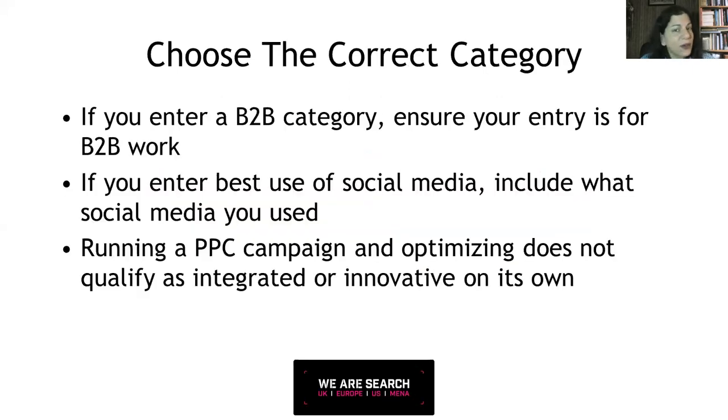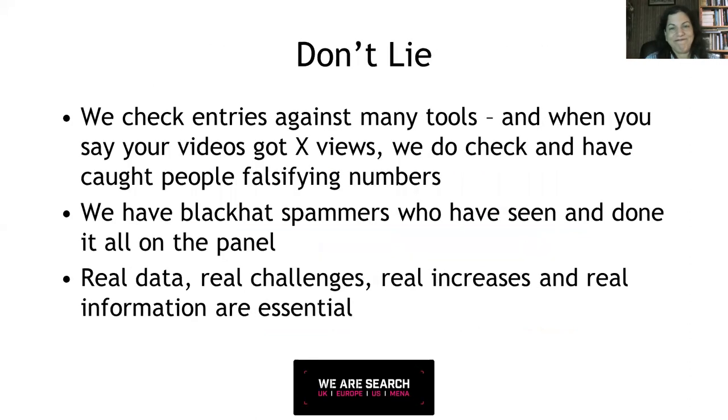Choose the correct category to enter. If you're doing integrated search, you need to be doing more than just SEO and PPC. If you're entering best use of social media, you actually have to include what social media you use. And yes, I've had entries for best use of social media that didn't actually include what social media they used. No surprise that they didn't win.